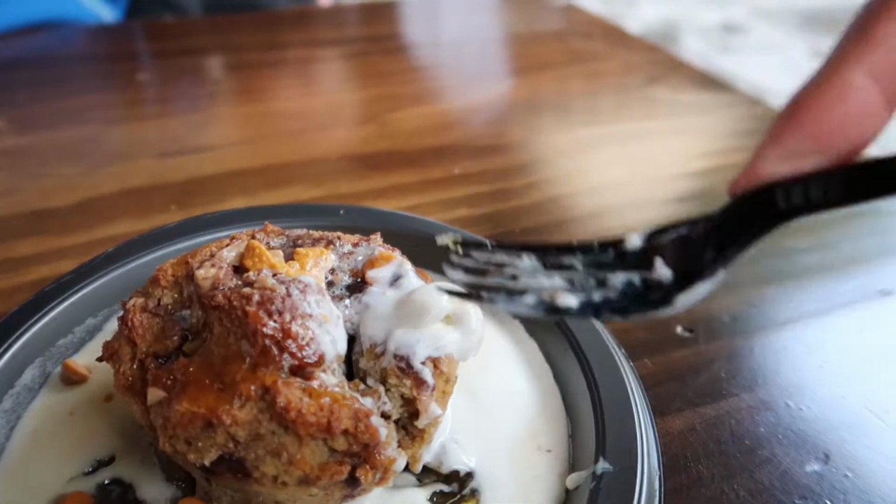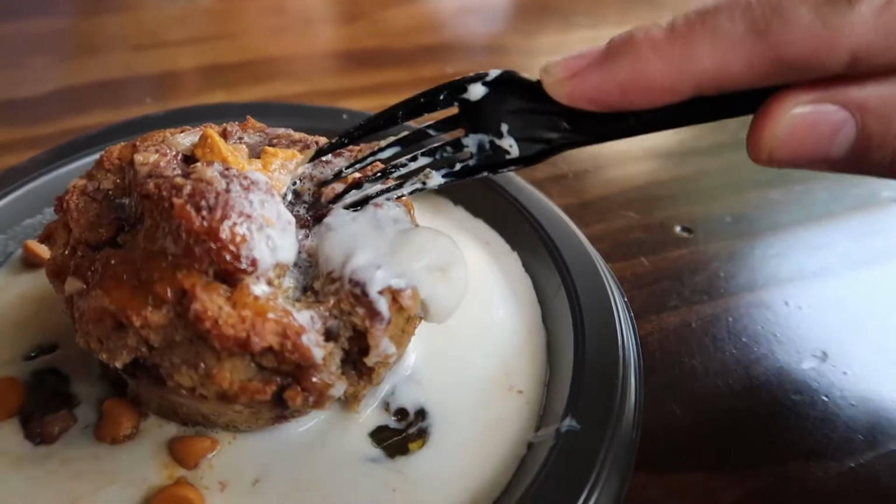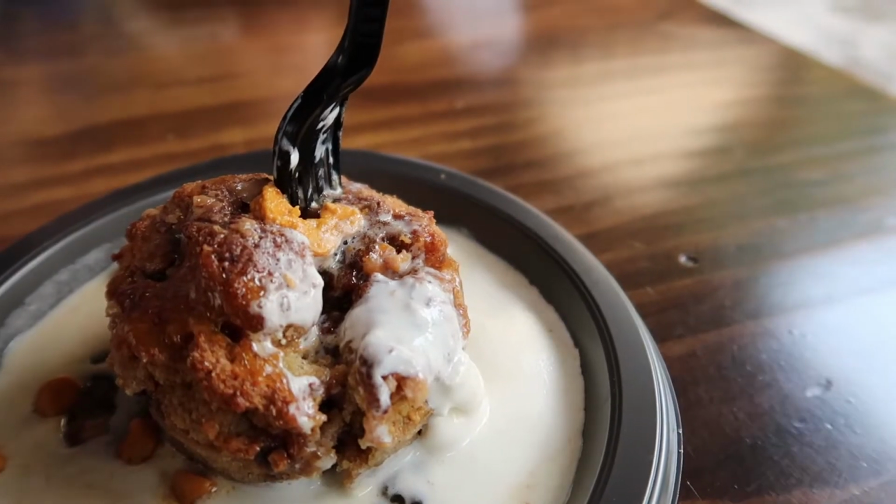It's very hard. Unusually hard for bread pudding. Might need a knife. Yeah, I'm kind of surprised how hard this is for being bread pudding. Let's see. Typically bread pudding's a little softer. This is a little harder than what I'm used to.